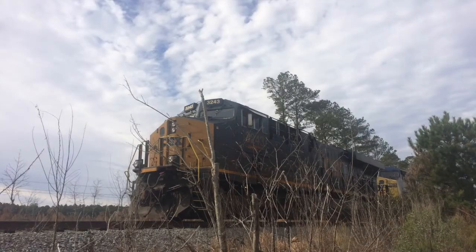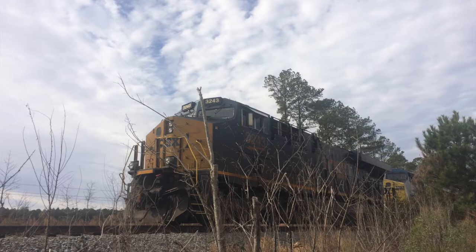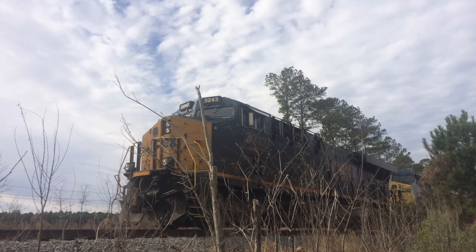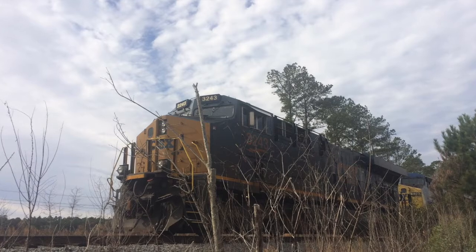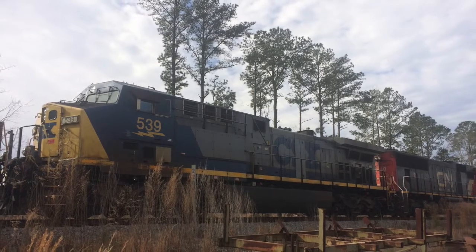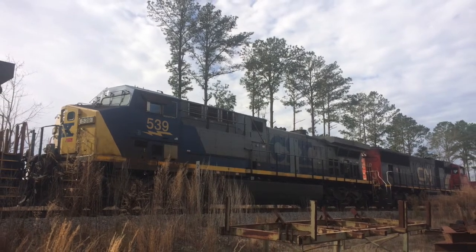After watching an NS high hood locomotive for a little bit, we shift to Saturday, February the 9th, where we see an exciting train, that of which being Q136. The leader of today's train is CSX ES44AH number 3243, which was built in 2012, wearing the current CSX YN3B paint scheme. The second engine of the train, CSX AC4400CW number 539, which was built in August of 2001, still wearing its original YN2 colors.